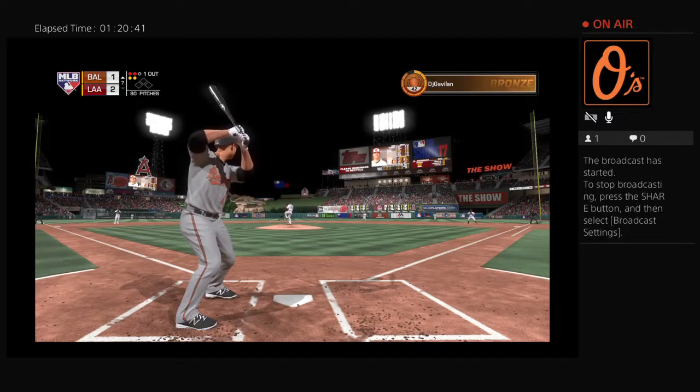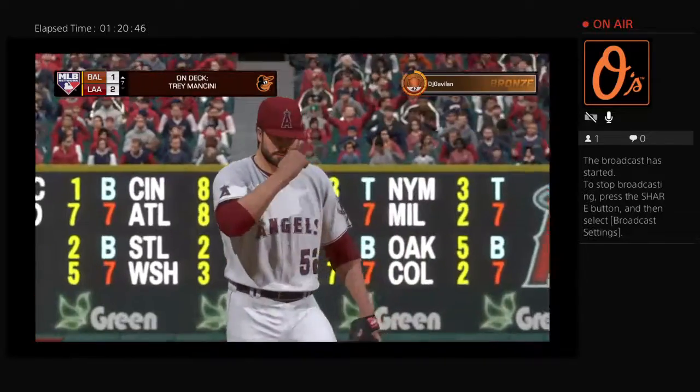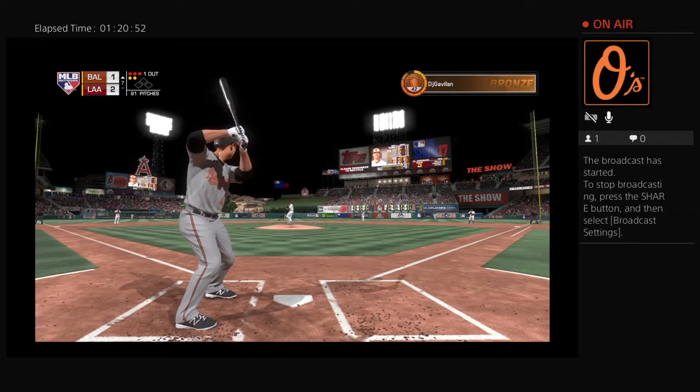A 2-2 count. Here's the pitch. And that slider's almost in the dirt. He's thrown a lot of pitches already, and man, this is a long AB. This at bat, when you look back at it, might be the one that takes him out of the game.